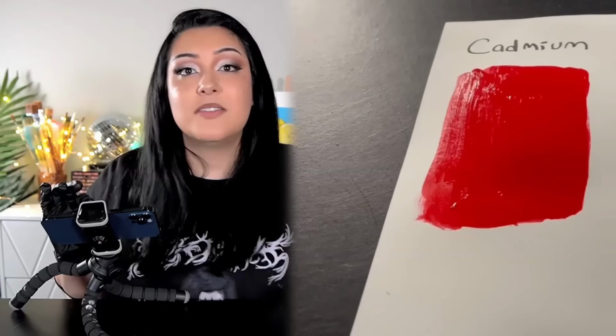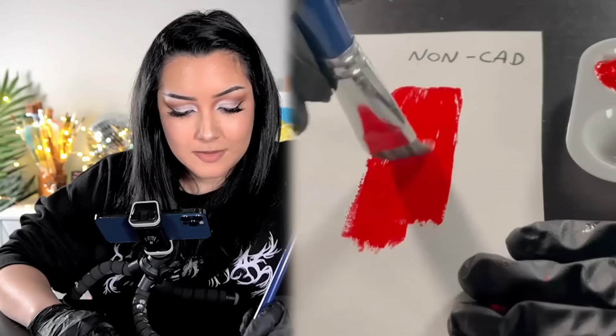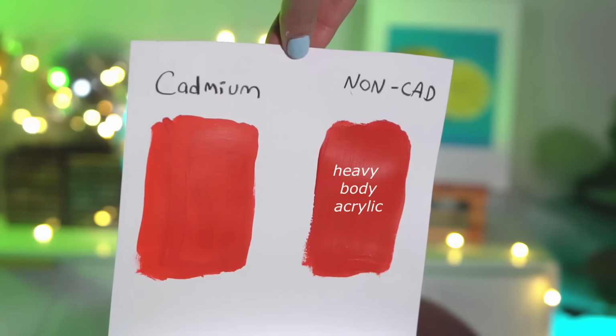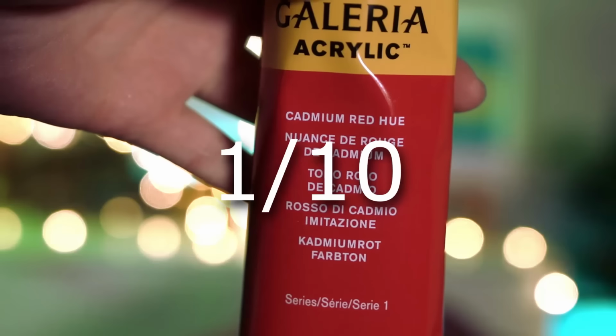All right, so there she is. She's looking cute. Next up will be the cadmium-free. They look the exact same, like literally identical. In fact, the only thing that's different is that this is heavy body acrylic paint, so it's like a little bit thicker, except one doesn't have the highly toxic chemical. I don't think you're missing much at all with cadmium because the alternatives look so similar. 1 out of 10.